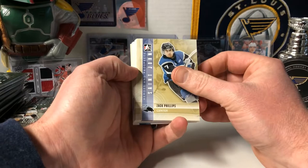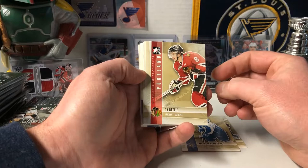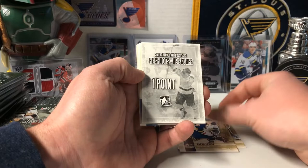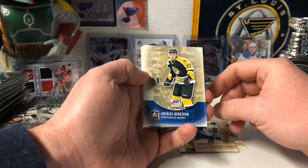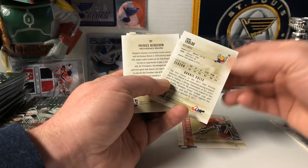Zach Phillips, and then there's people like Zach Phillips that you don't really know who they are. Well, there's Ty Ratty, he was a former Blues prospect. Aaron Ekblad, CHL rookie. Ooh, 1 point for he shoots, he scores. And then this is the heroes, quote unquote. This is an AHL grads, Patrice Bergeron. That's cool. I didn't show you what the back looks like. And then on the actual cards, it gives the stats of the players and a little bit about them.